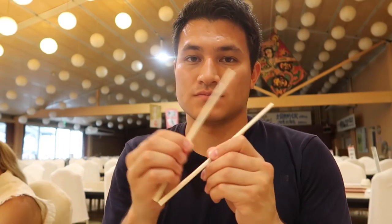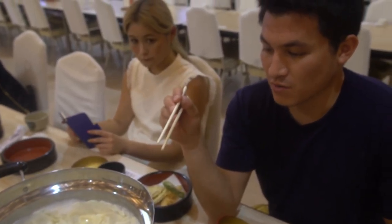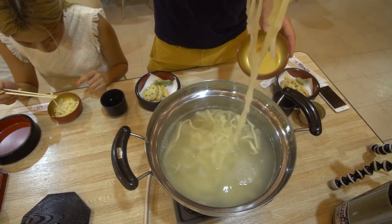All right, so we just put the udon in the big hot pot. Now we have to wait usually 7-8 minutes, but because someone made their noodles really fat, maybe you have to wait 9 minutes. All right, so it's been about the time that we're supposed to take it out, so I'm gonna try one and see how it is. Oh!